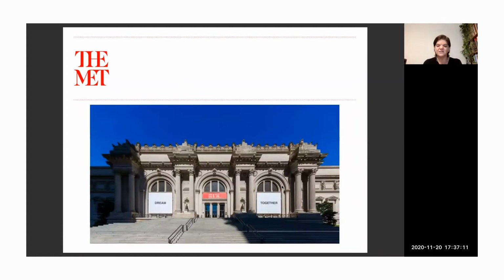I'd like to acknowledge the land from which I'm speaking today first. I am not actually at the Met today. I'm in my apartment in Jackson Heights in the New York City borough of Queens, and it sits on the traditional homelands of the Lenape, the Matinecock, the Rockaway, and the Maspeth Indian tribes.